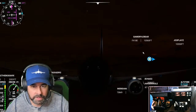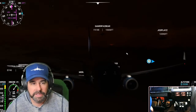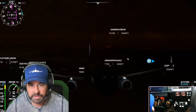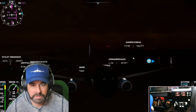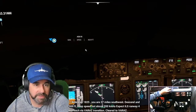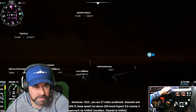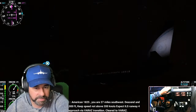Just go ahead and turn off the landing lights, taxi lights. Is there another? Oh, we got two escorts. Oh, nice. Check that out. Joe, is that your friend up there? That's awesome. Our first private jet flight, and we're getting escorted by two F-18s. Man, I feel important today.